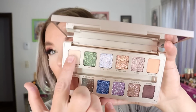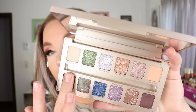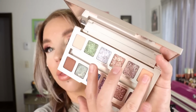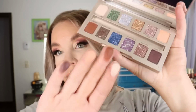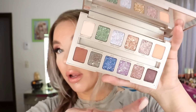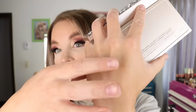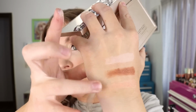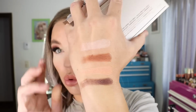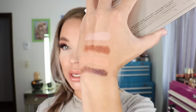So let me swatch the mattes here, and the mattes are nice, but they're a little bit more to work with for me to blend out. But I do like the array of shades that they put in there, the deeper mid-tone and a lighter one. And they do work, but I have to blend a little bit more with them than some other shadows. So those are the 4 matte shades right there.